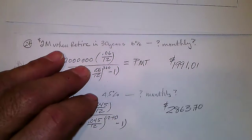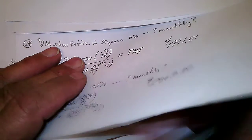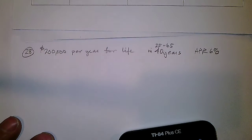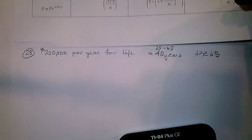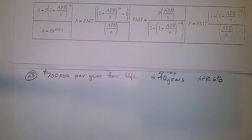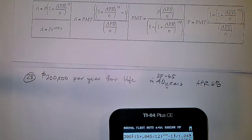Okay, and the last problem on this section that we wanted to do, oh, not the last problem, I guess there's several here. We want to have 200,000 for life, just in interest. So first of all, we have to find out how much we'd have to have in the account to be able to pull that much interest. So to do that, how much would have to be in there?